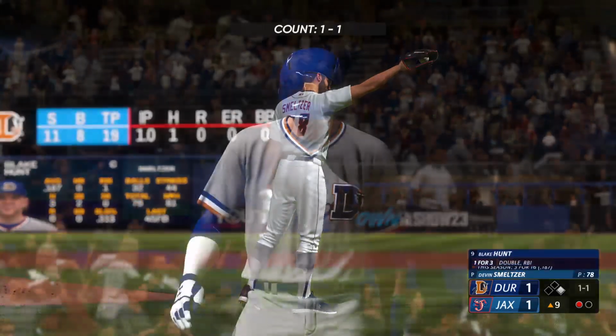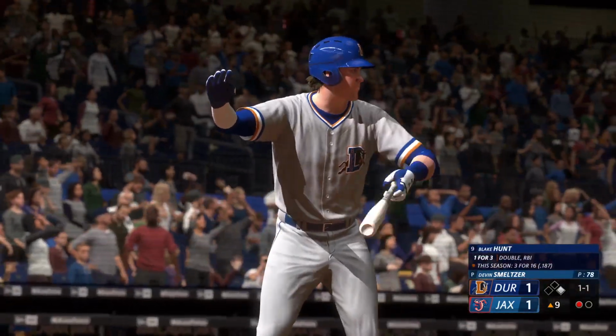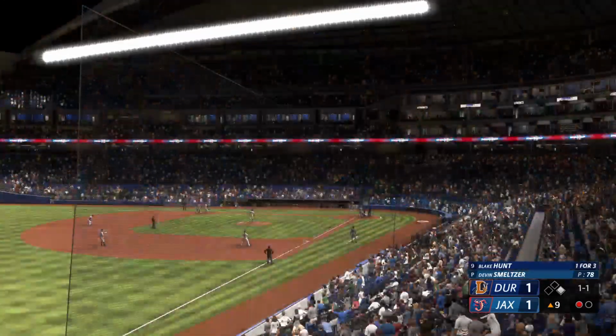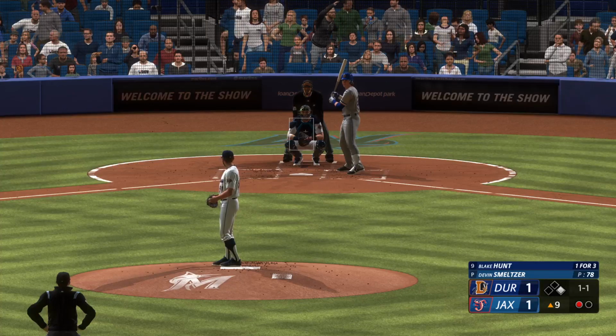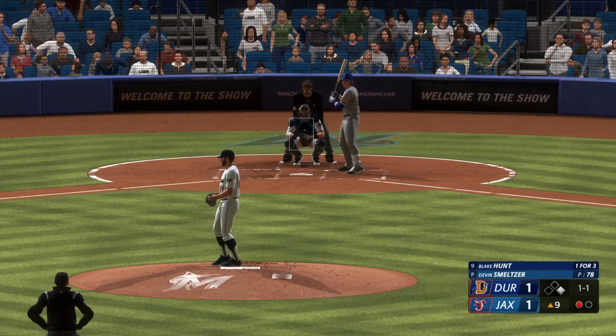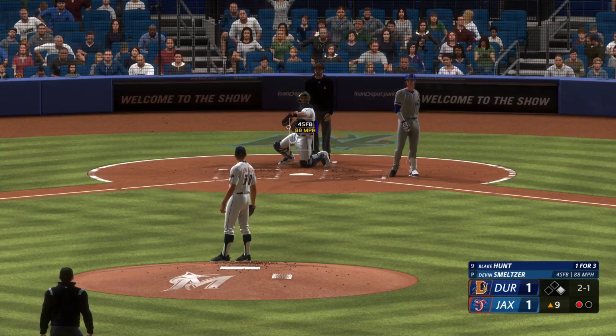Hitter didn't offer at it. Now he has somebody to worry about over at first. Blake Hunt now at the plate. Picked up an RBI in his last at bat. Still their only run of the game so far. Off the plate. Now 2 balls and a strike.